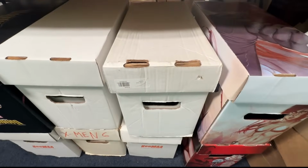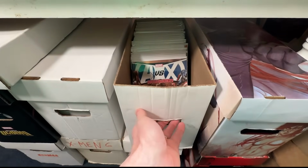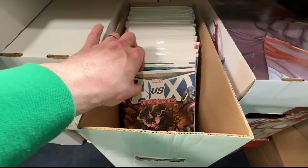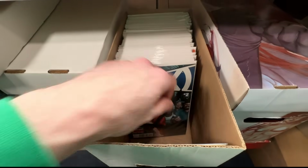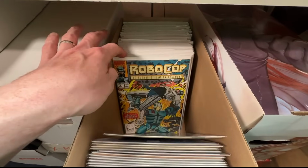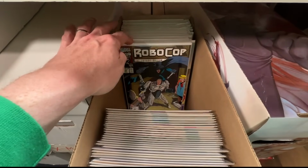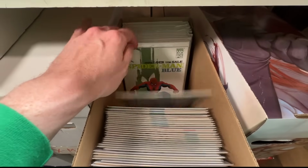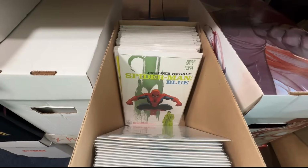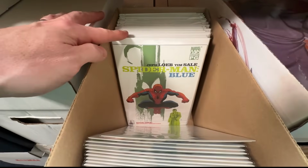All right, we're gonna head back into comic book land and take this lid off and show you something very interesting that's sold. We've got to dig back here a little bit. These are all comics that are listed in my eBay store right now, including this complete set of RoboCop, but we'll probably get into that another day. The one I want to focus on right now is this series. Now, this is another complete set. It's the complete set of a 6-issue storyline called Spider-Man Blue.